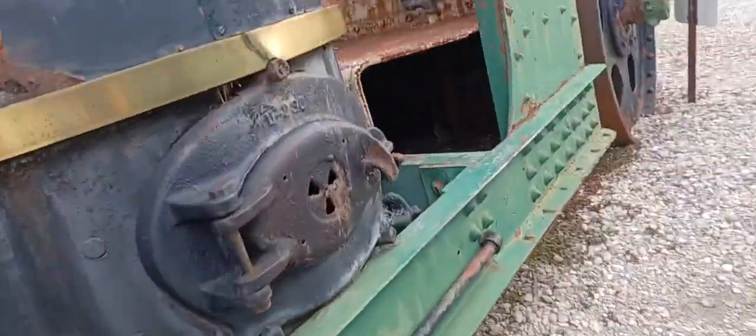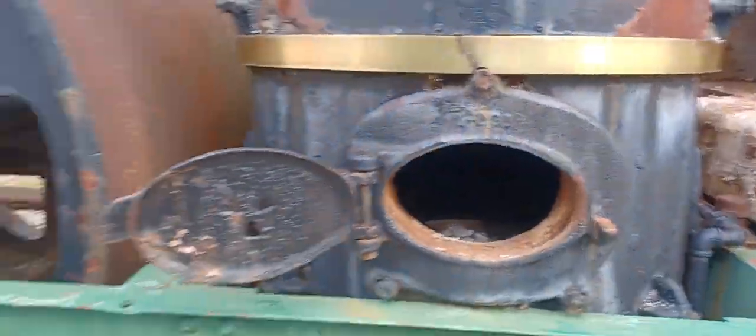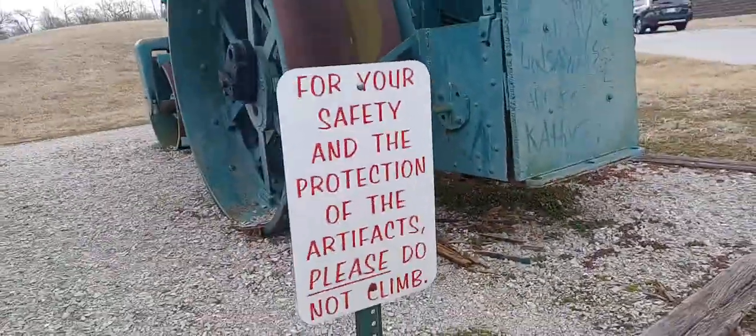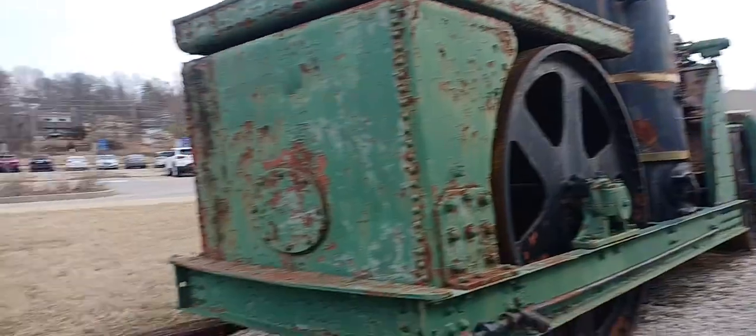Also, something cool for all you people who want to see, here's the boiler of it. Let's put my flashlight on. Oh, there it is, the inside of the steamroller. There's a sign that says, for the safety and protection of the artifacts, please don't climb on them.